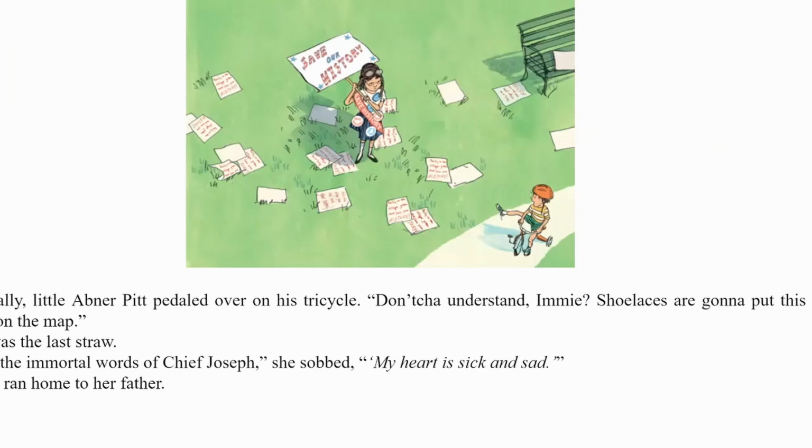Finally, little Abner Pitt pedaled over on his tricycle. "Don't you understand, Emmy? Shoelaces are going to put this town on the map." It was the last straw. In the immortal words of Chief Joseph, she sobbed, "My heart is sick and sad." She ran home to her father.